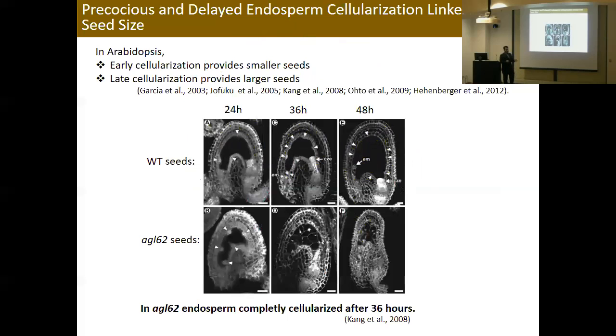But when they checked the endosperm cellularization in the AGL62 mutant, you can see at 36 hours after pollination the endosperm is cellularized. And after that, at 48 hours, you can already see the seed is smaller. So this mutant is ultimately giving smaller seeds.